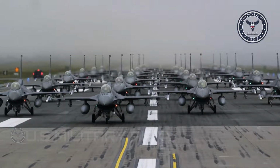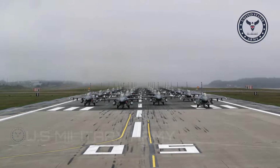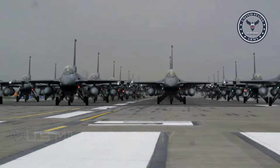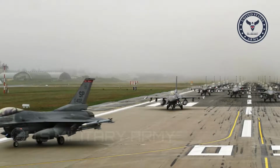The goal we set out for every day is to see the jets taxi on their way to complete the mission. Many don't know the amount of hard work it takes to get a jet in the air, so an achievement such as this, getting that many jets generated to launch, gives us great satisfaction.